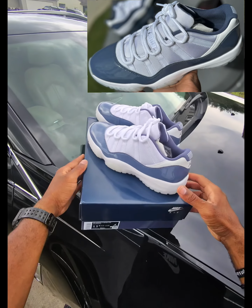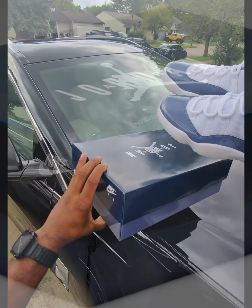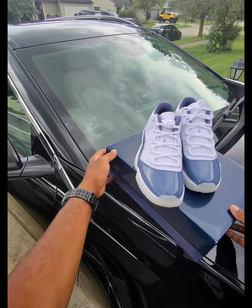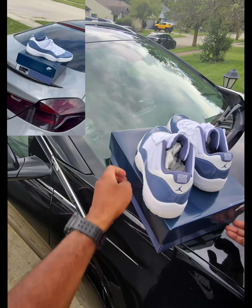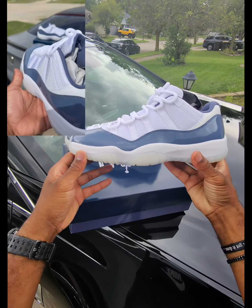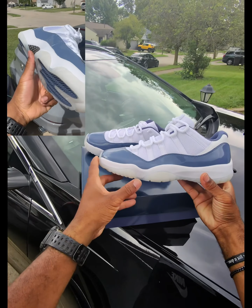Now the box, I don't think the box necessarily goes with the color of the shoe, but it's pretty cool as well. I like that Jordan brand has been releasing these sneakers with their own special box, and it makes it a lot easier for guys like me that have a pretty large sneaker collection to see the difference of the shoes when they're sitting on the shelves or whatever like that. So I do like that as well.